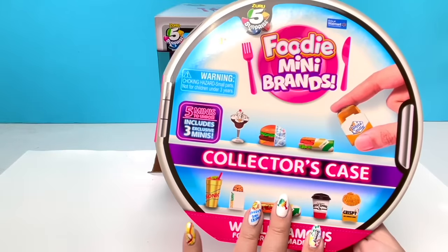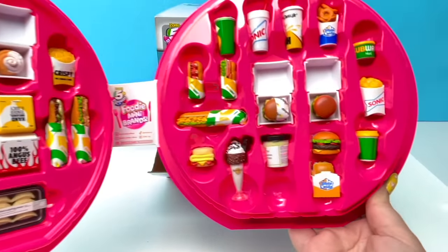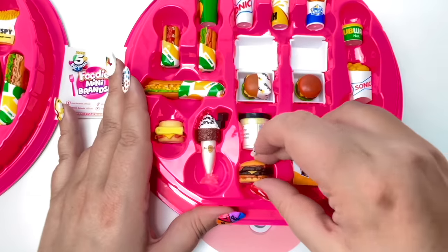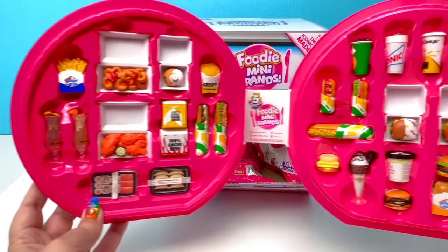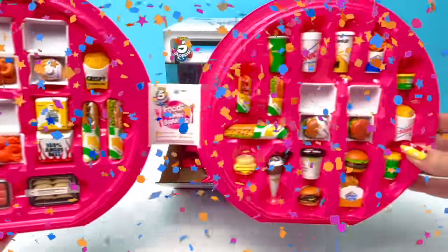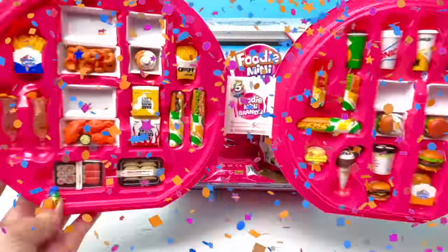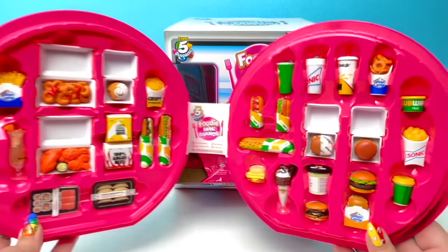Now that I found the Western bacon cheeseburger, you know what this means, you guys. I can now put the last piece in my collector's case. This is so exciting, you guys. So here it is, our completed collector's case. Yes! Woohoo! This is so awesome. I am so happy to complete another collector's case.